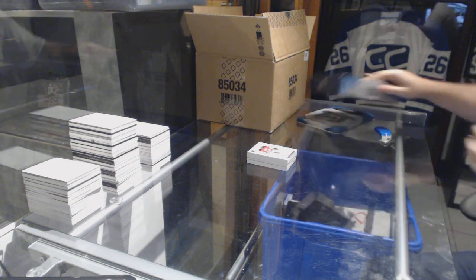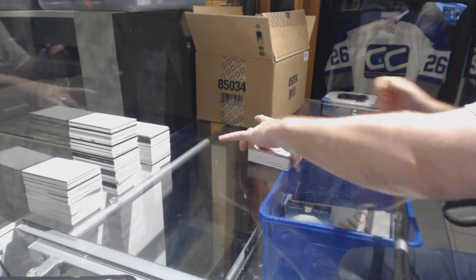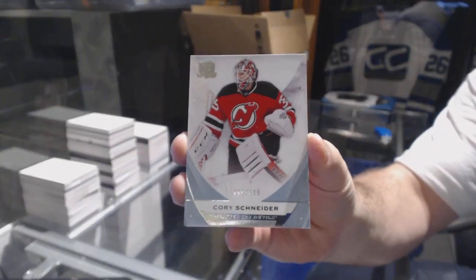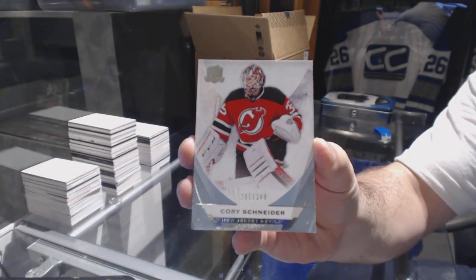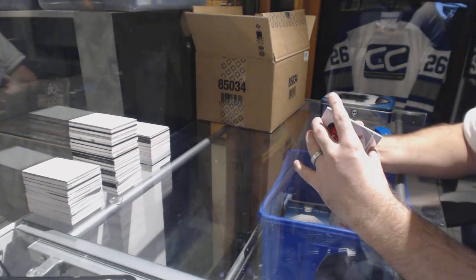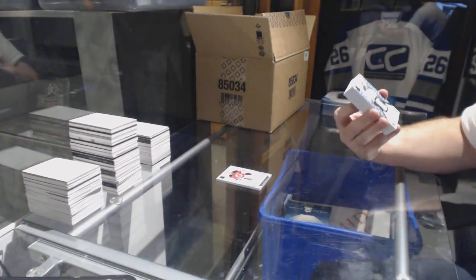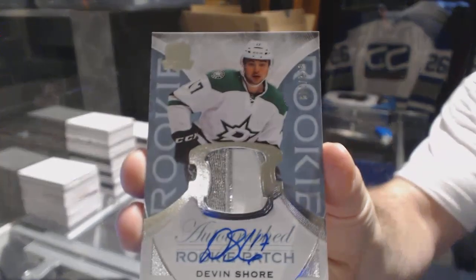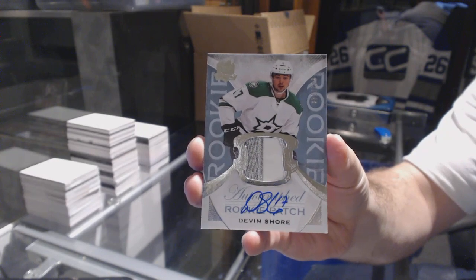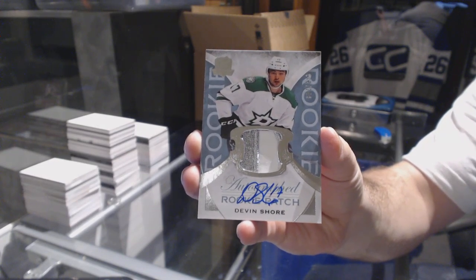Property of? I'll take another property of. All right, we start off for the New Jersey Devils, the 249, Corey Schneider. For the Dallas Stars, number to 249, two-color rookie patch auto, Devin Shore. Kiss, it was not traded. There was no trades. Devin Shore.